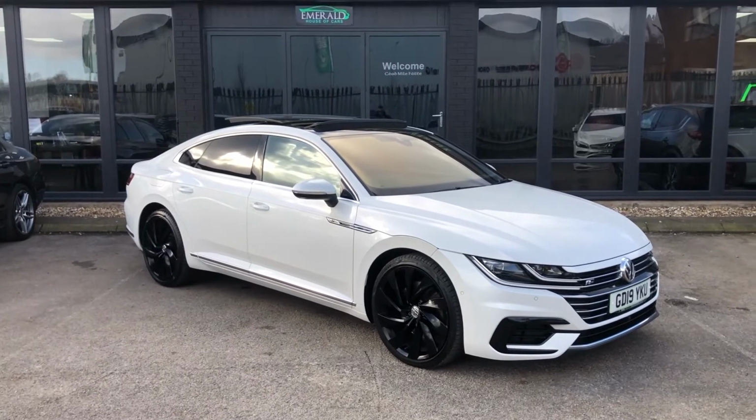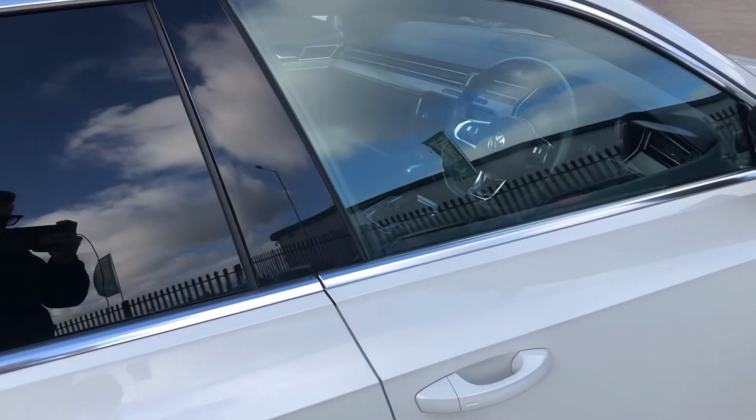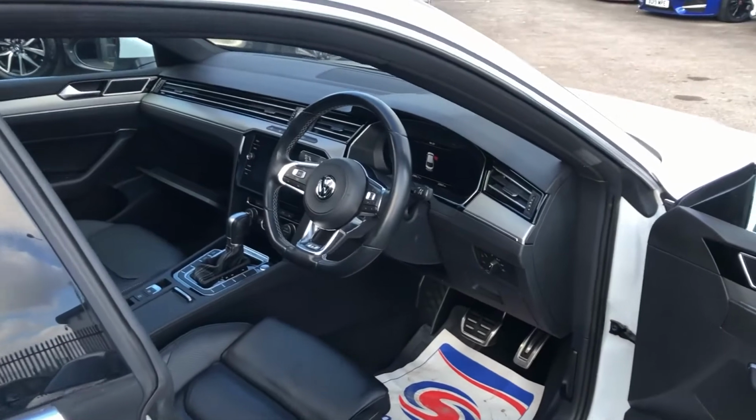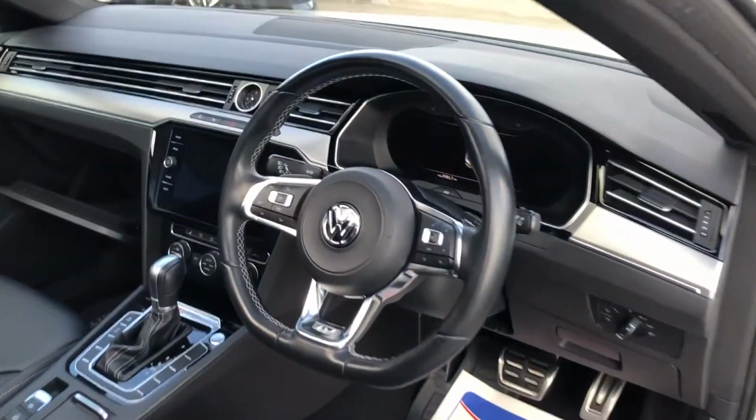Let's get inside and show you some of the tech I've just spoke about. So of course, being a premium model, it is keyless to start with, which means you do not need a key to open the car. As long as it's on your person, you don't need to have it or click the button.